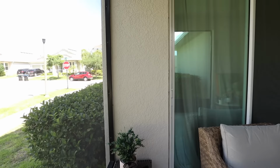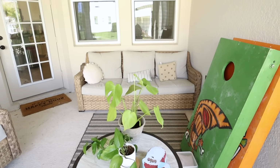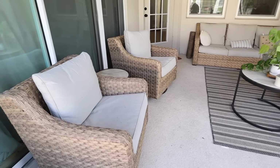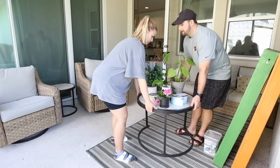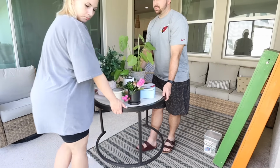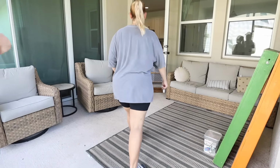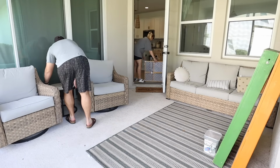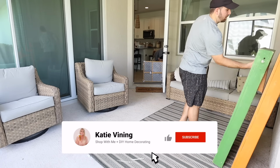This is going to be a start to finish DIY transformation filled with outdoor decorating ideas and a ton of outdoor decor that I purchased from Walmart, Target, HomeGoods, Amazon. I shared a whole patio decor haul. If you're interested in seeing where a lot of these items are from, I'll have them linked down below, but I'll also have the video if you want more details on each of the items. I'm super excited to be sharing this video with you. If you are looking for outdoor decorating ideas, this is the video for you.